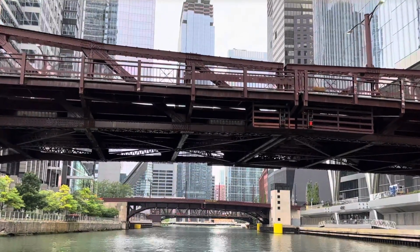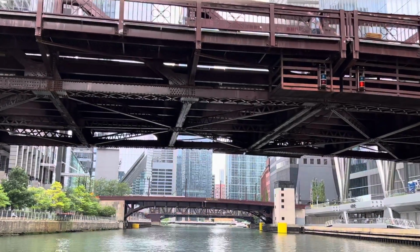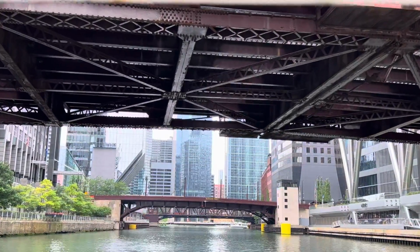Next on the right, one of the most recently completed skyscrapers of our tour. This is the Bank of America building from November of 2020.